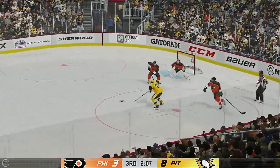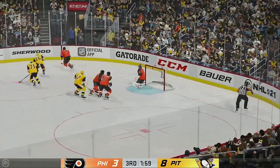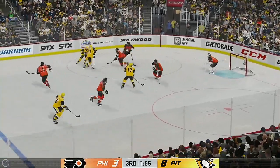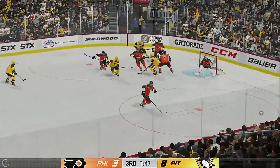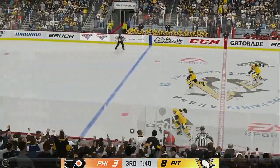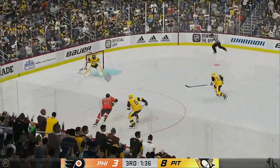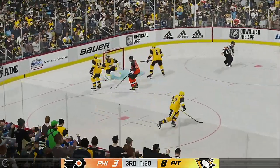Malkin's got the puck. Takes the pass. Too much congestion in front. The Penguins gain possession along the wall. Centering pass in front. And that skips away on a nice defensive deflection. Gains the zone on the left wing. Shot on net. Stones him with the blocker.